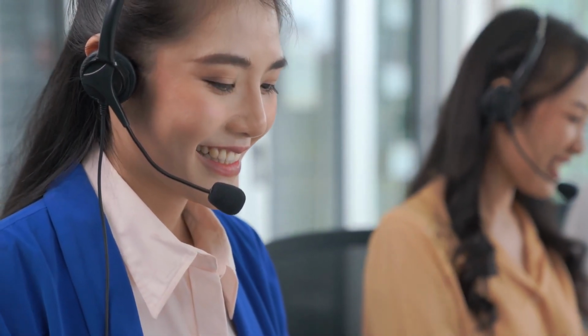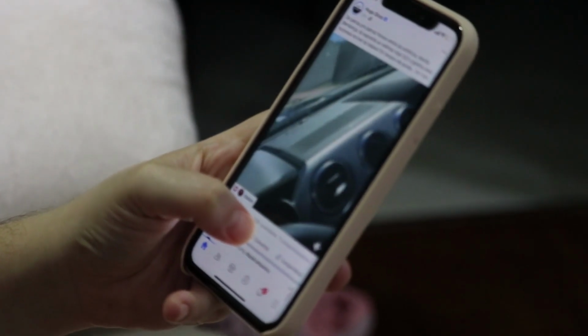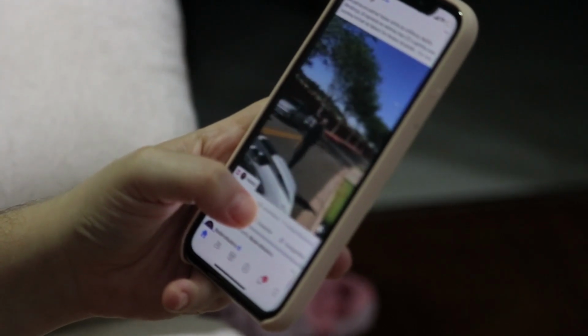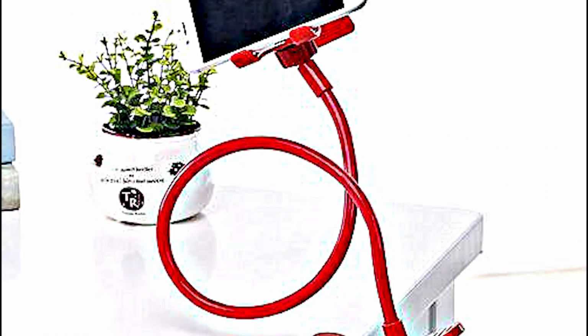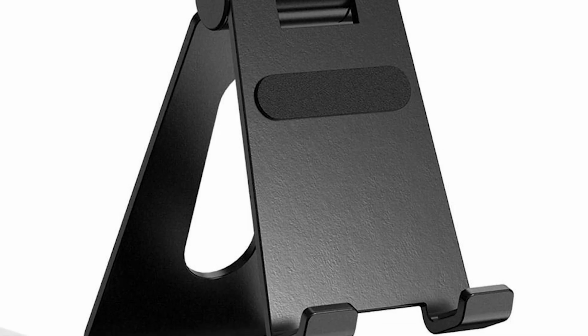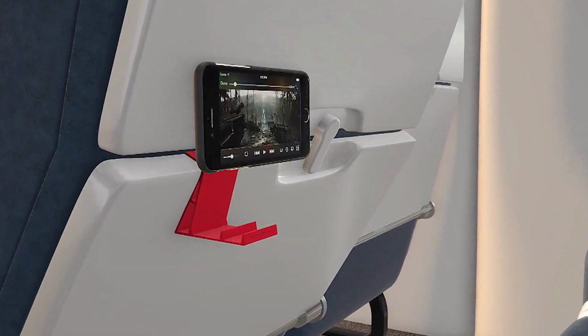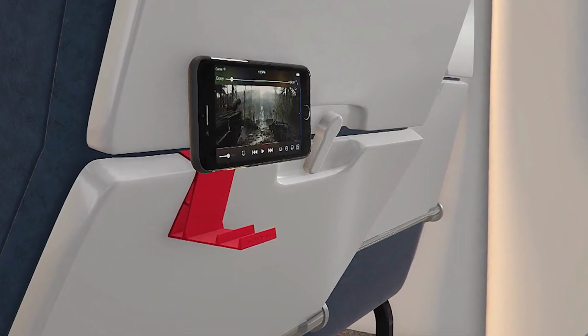Number 15. Hands-free. Many people simply use their phones now as their television when on a flight, but it can get very tiring having to hold it the whole time. And so one great tip is to invest in a phone stand. Sometimes this can come in the form of a new case. Other times, it might be a little piece you set up and set the phone on. But being able to have your hands free during your flight can be quite helpful.